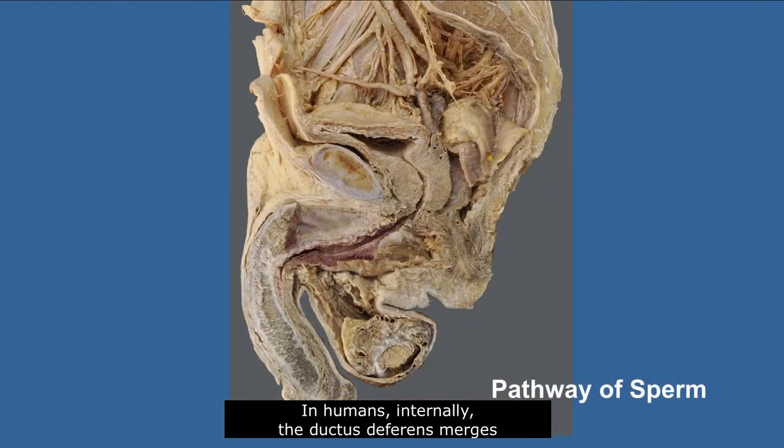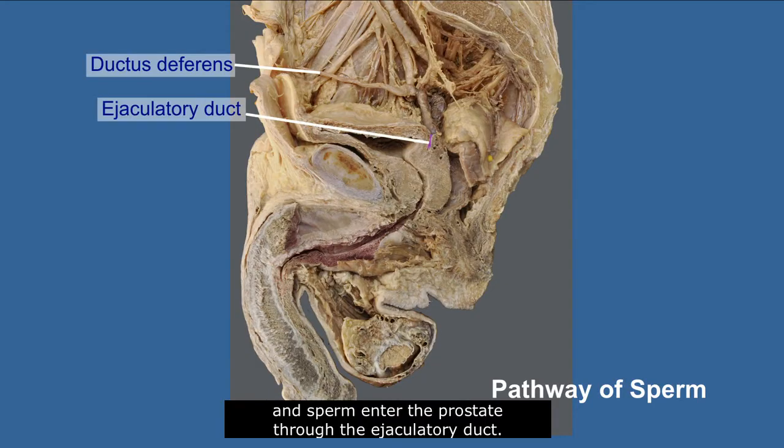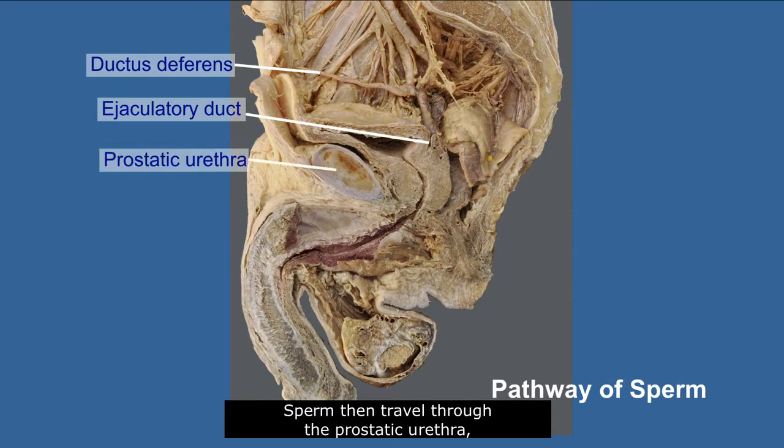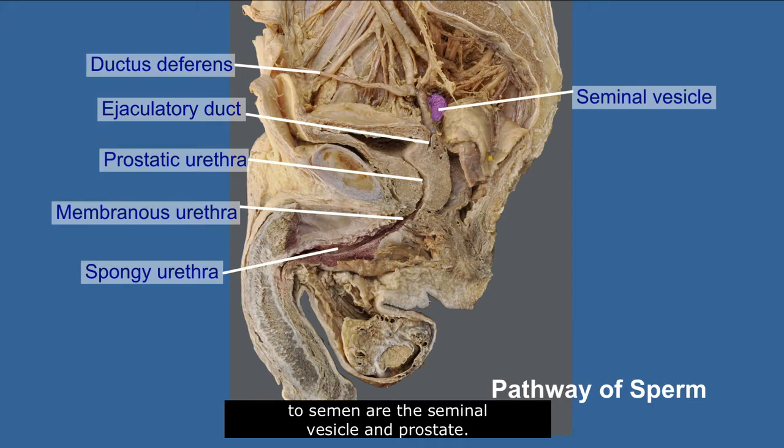In humans, internally the ductus deferens merges with the duct from the seminal vesicle, and sperm enter the prostate through the ejaculatory duct. Sperm then travel through the prostatic urethra, membranous urethra, and spongy urethra. Two glands shown here that contribute to semen are the seminal vesicle and prostate.